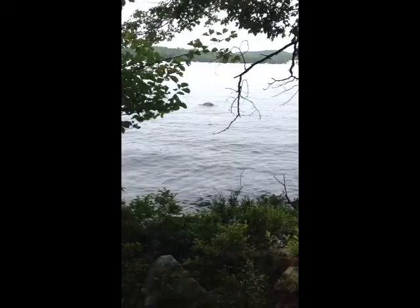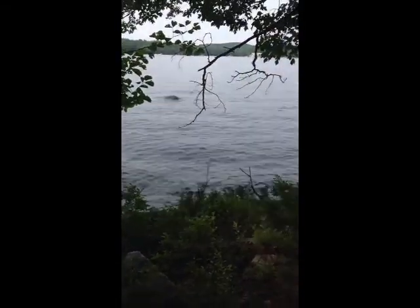Yeah, it's actually humongous. I wish this was underwater, like proof, and then we could show you underneath how big it is. It's like the biggest rock ever.